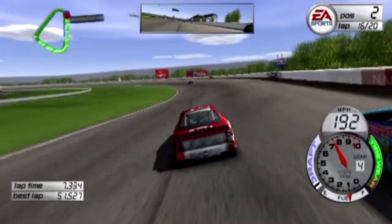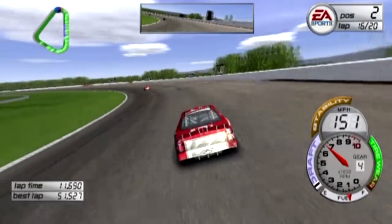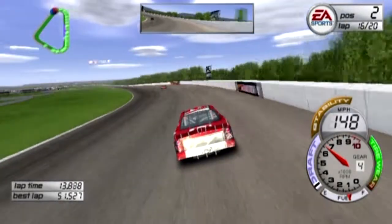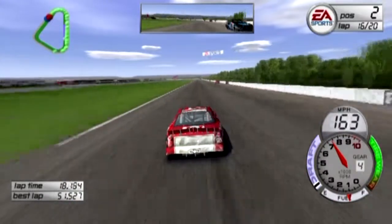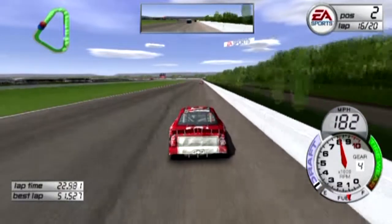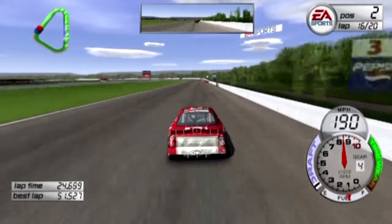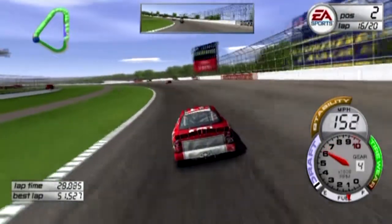Let's see if I can... Alright. Alright, I think I got him this time around. Nope. Slid up the racetrack. Drove it in just too hard. Oh, little contact there. Sorry, Mark. We got him off our tail anyway. Now let's see what we can do with Dale Earnhardt Jr. here.